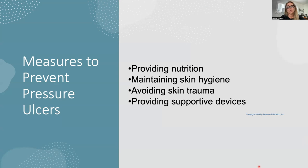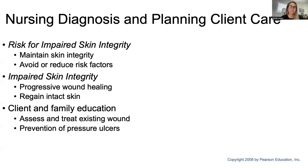So our nursing diagnosis for planning patient care would be risk for impaired skin integrity. And that would be based on your patient presentation and the Braden scale. We'll talk about the Braden scale in a minute. Impaired skin integrity would be a good nursing diagnosis if your patient already has a wound of any kind. And then under client and family education, a nursing diagnosis would be readiness for enhanced learning or non-compliance, those kinds of things, if they're not ready to learn about skin healing.